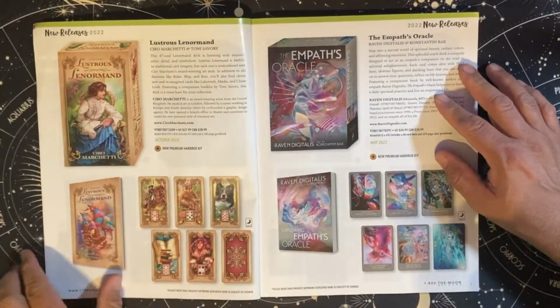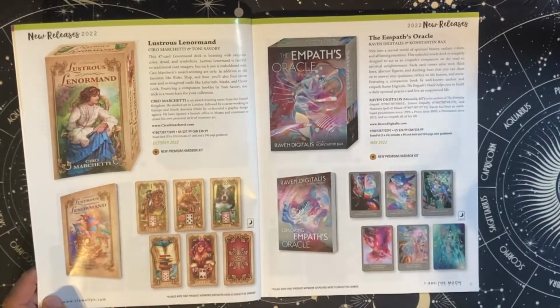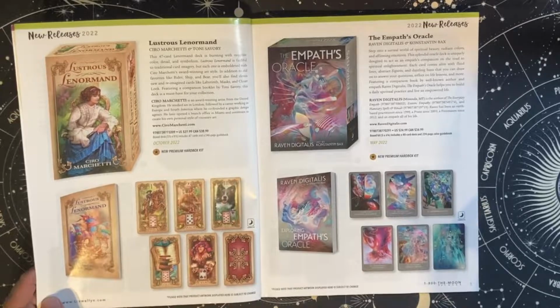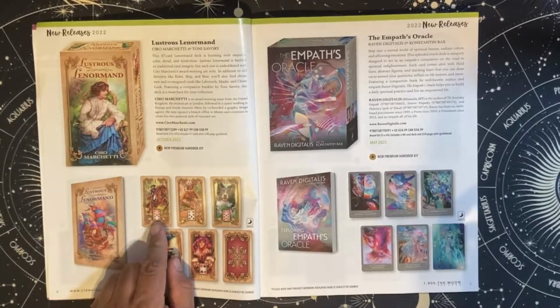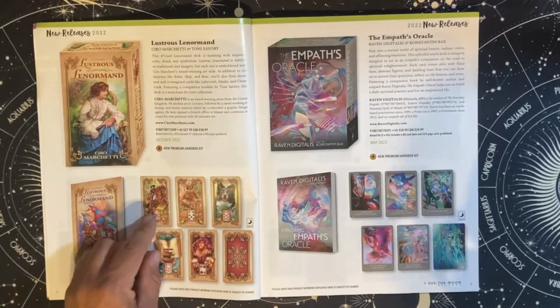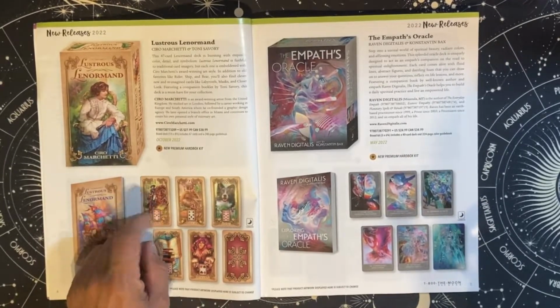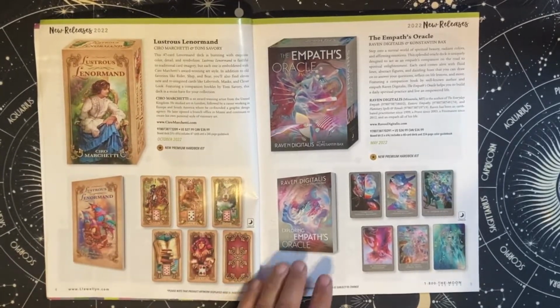The Lustrous Lenormand, this looks interesting. It's another take of Tiro Marchetti on the Lenormand. I see that it's got the card insets, which I'm not a huge fan of. But ever since I got the Lenoracle, the Lifeline Lenoracle deck, I realized I really should know the playing card attributions of the Lenormand cards.